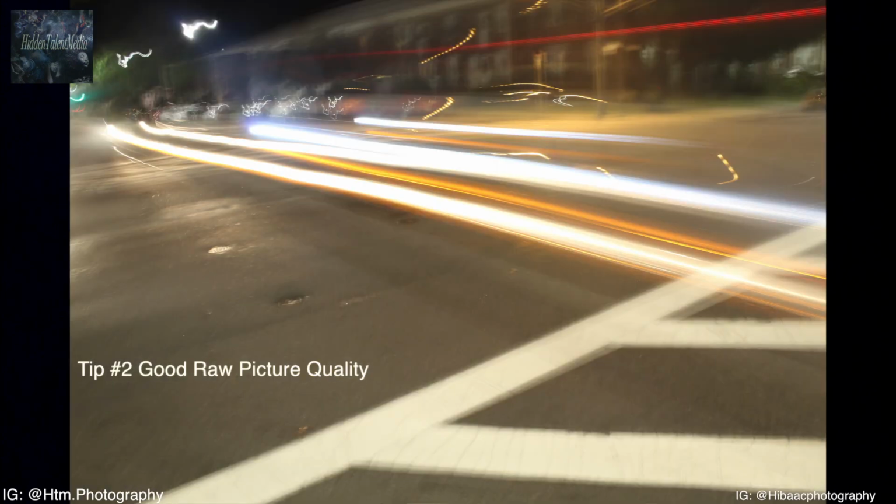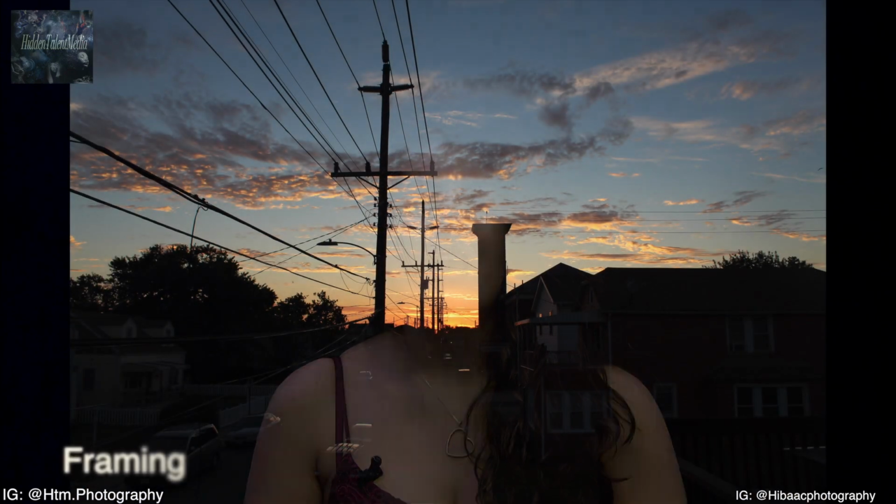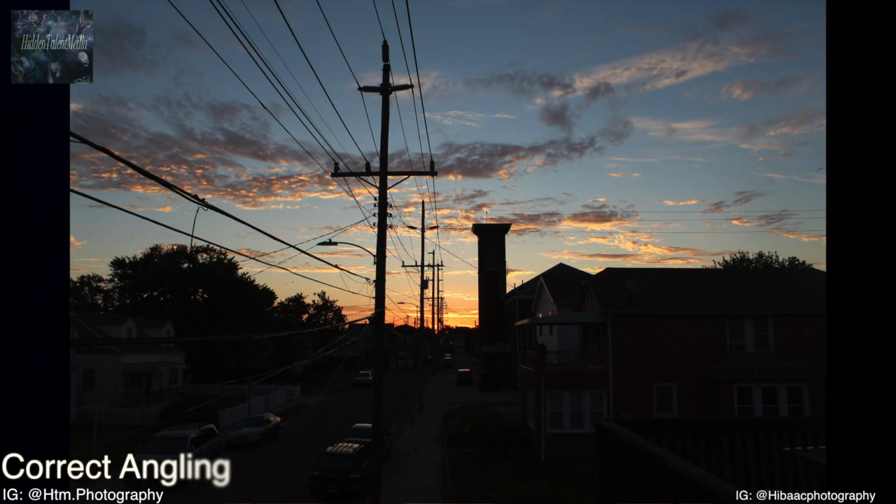My biggest tip to make sure that your picture turns out right is to make sure that you're taking it right in the first place. Pay attention to your thirds, pay attention to your framing, make sure that it's straight so that you don't have to rotate it later in Photoshop or Lightroom or whatever you use to edit your pictures, because then it's going to affect everything else that's in the picture.